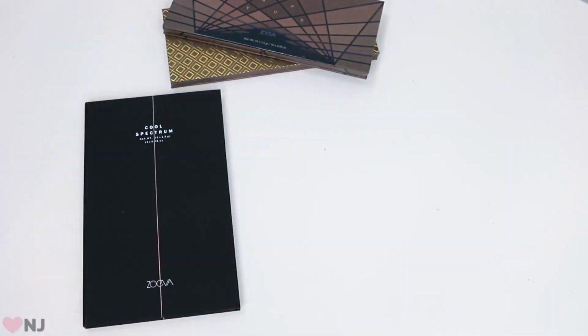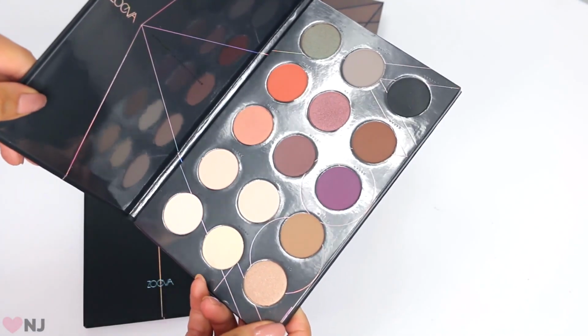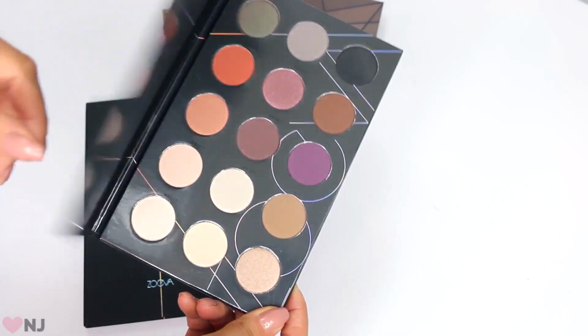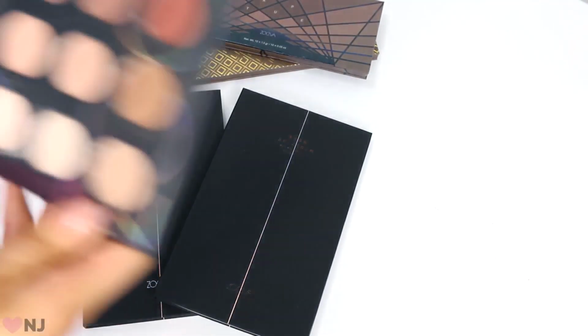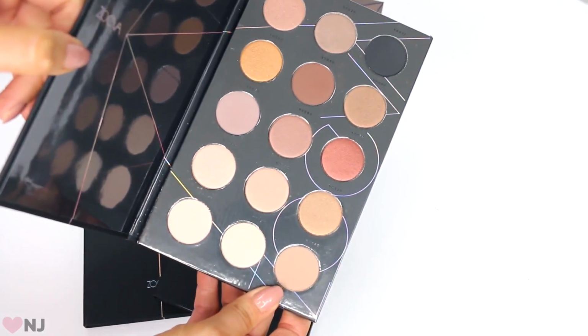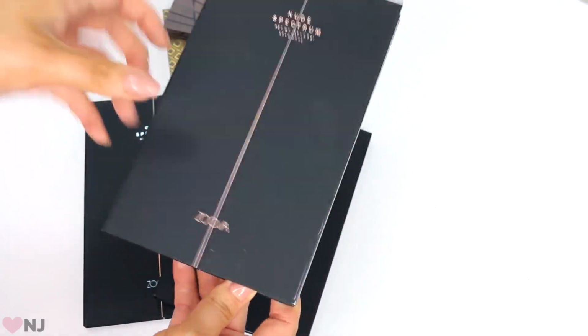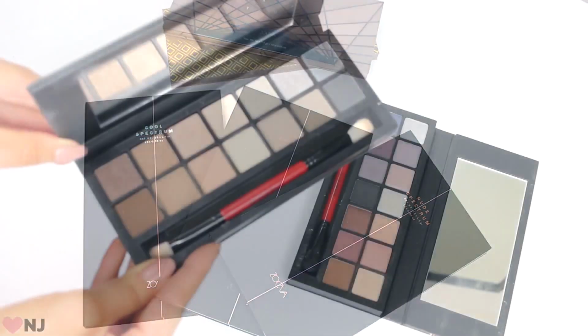Then we have that Cool Tone Spectrum eyeshadow palette. This next one is the Warm Tone Spectrum palette. Really beautiful orange. I love that orange in that palette. And then finally the Nude Spectrum. Out of the 3, I probably use the Nude Spectrum one the most. It's really great for everyday makeup. If you're in Australia, you can buy these from Sephora as well. Otherwise, grab them online.